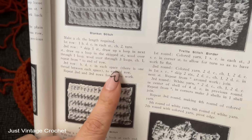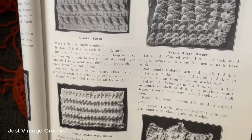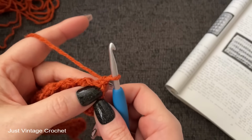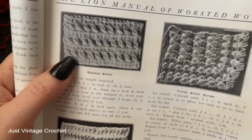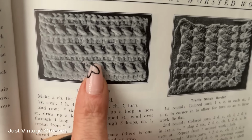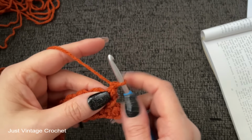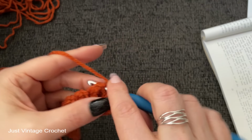half double crochet in each space. There is one thread between each space to end of row. Seems like there is, do what it says. Well, what do I do about my first stitch? Doesn't it look like there's a half double crochet in every stitch and every space? Maybe that's what they mean by each space plus. Maybe they want me to work it in each stitch plus the space. Let's just see.